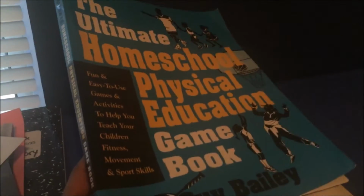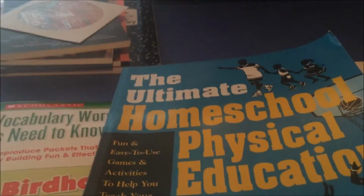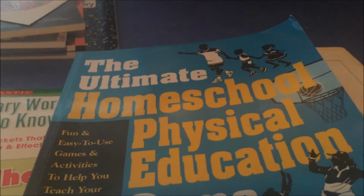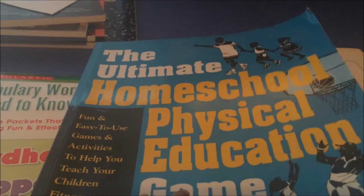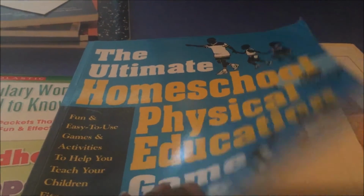For PE, we use this book, the Ultimate Homeschool Physical Education Game Book. They go outside every day. They have an hour of outside time every morning, and then in the afternoon after they're done with their schoolwork, they can go outside and have free play, do whatever they want. But at least once a week, we go to the park and do PE type games.